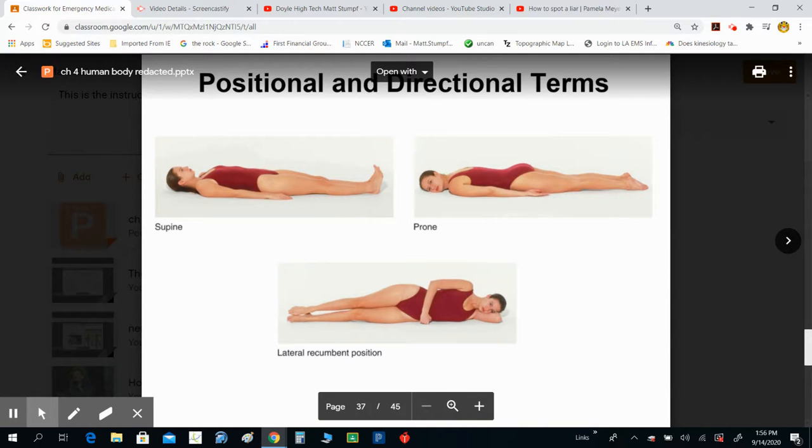So, prone is laying on your belly. If you're laying on your belly shooting a rifle, you are in the prone position. If you're laying on your back shooting a rifle, you're in the supine position. Not a real effective way to shoot a rifle because you can't aim at anything.